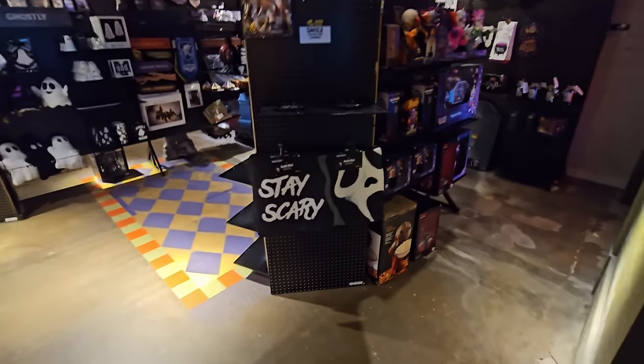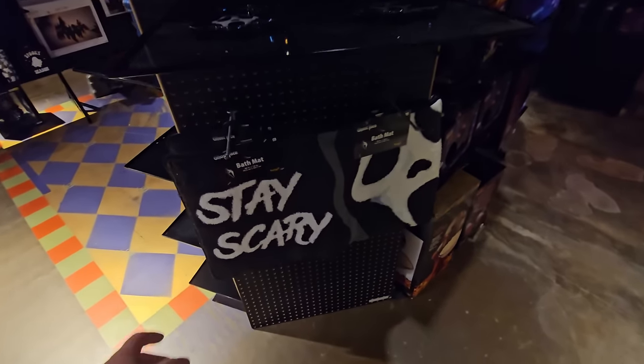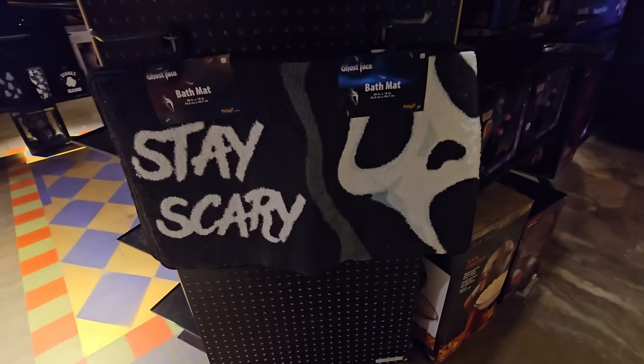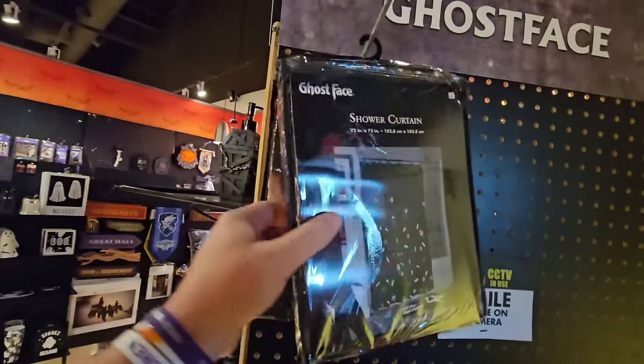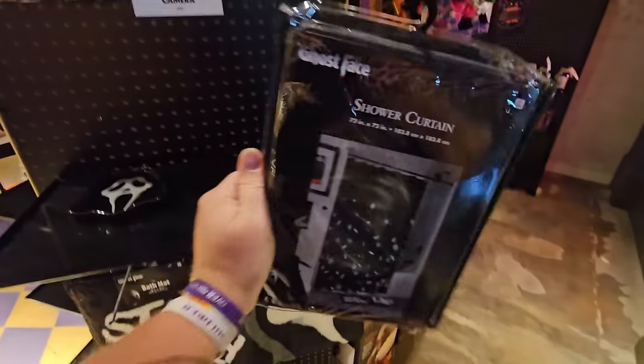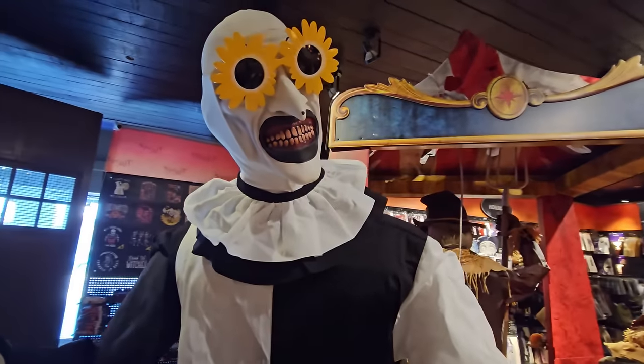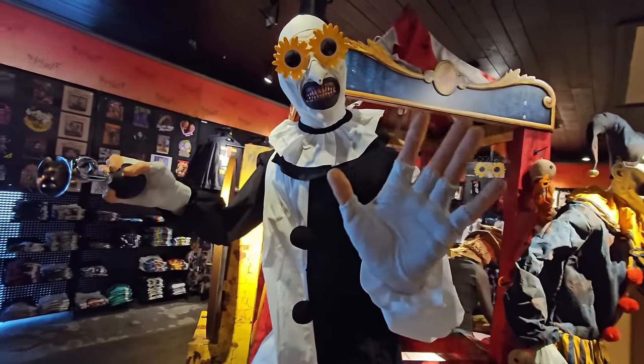Whoa, look at this, guys. Already I am seeing things I've never seen in the store before. It is a ghost face bath mat. Stay scary. Oh, Canada, you're already winning my heart. No. Look at this, guys. They even have a ghost face shower curtain here. Excuse me, sir. I'm trying to talk to the folks in Canada. I can't even talk. All right, let's give this guy a little bit of attention here.